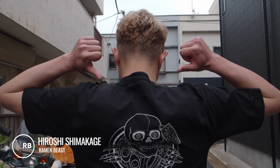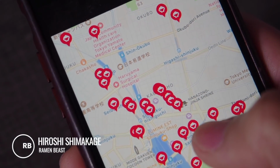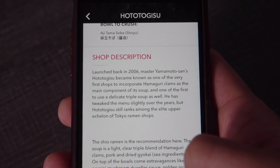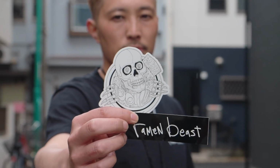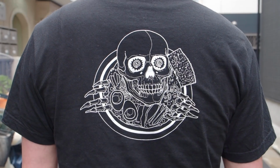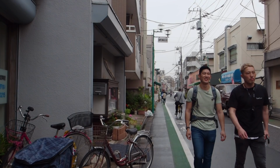They run city ramen tours in Tokyo, and they also have a killer app by the same name that shows you all the top spots in Japan. So I have a special guest with me today who's gonna introduce himself and talk a bit more about Ramen Beast. Hi, I'm Hiroshi from RamenBeast.com. We made a Ramen Beast app to find the nice ramen shop easily. Actually, now we have 600 ramen shops in Japan, so you guys can find really good ramen shops around you. Also, I'm doing ramen tours for tourists, taking them to really legit ramen shops because I have many connections with the ramen masters.